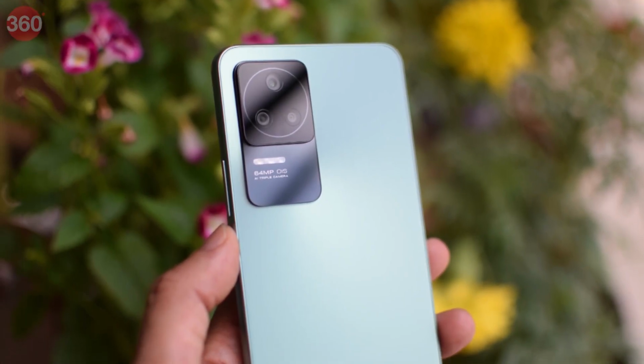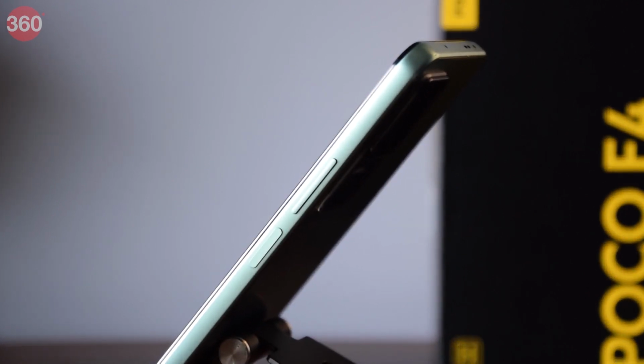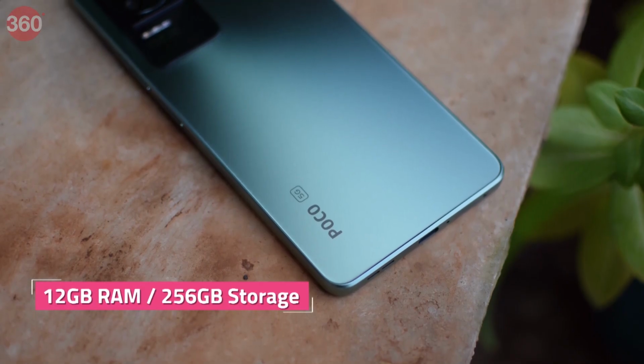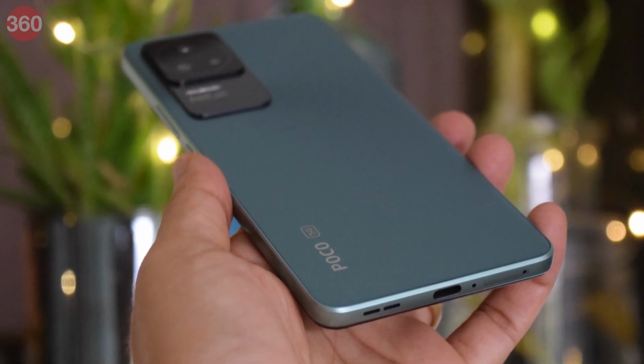Let's kick things off with the configurations. Poco has announced 3 variants in India with 6, 8 and 12 GB of RAM. Now the 6 and 8 GB variants have 128 GB of storage, while the 12 GB variant has 256 GB of storage. There's no micro SD card slot to expand the storage.